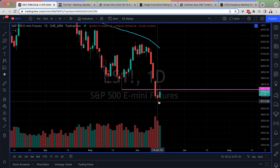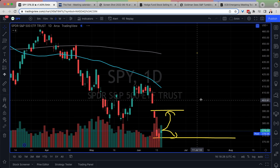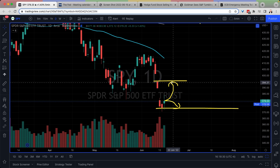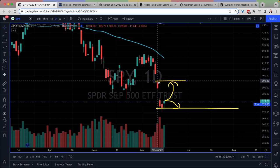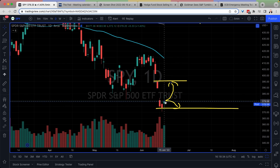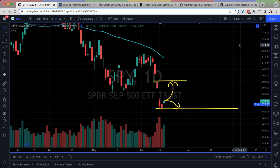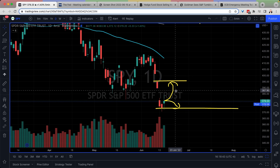They shorted even more. And now, again, we have to ask ourselves, is this going to fulfill and go back up so that they actually close out those positions, potentially as high as about 395, which is where they started to initiate? Or are they going to hold on to those positions? And are we going to fade back down to, I don't know, like about 370 again? It's really interesting.